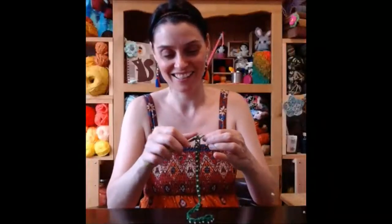I also love how after you've crocheted a little bit, the weight of the piece of jewelry starts to change, the beads start to weigh it down. It feels really neat. I like that.